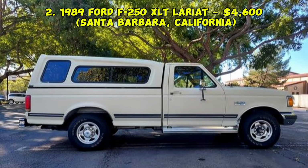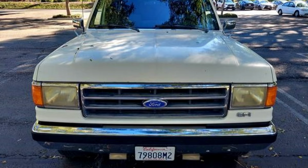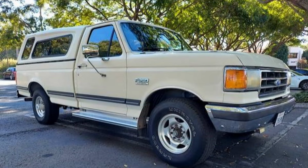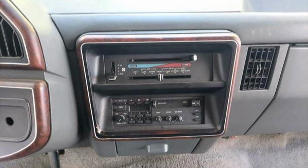Number 2. 1989 Ford F-250 XLT LARIAT, $4,600, Santa Barbara, California. This clean 1989 Ford F-250 XLT LARIAT comes with a 5.8-liter V8 fuel-injected engine and automatic transmission. The truck has 137,442 miles, two-wheel drive, and a long 8-foot bed fitted with a Lear camper shell. It features a towing package, new radiator, new AGM battery, and double fuel tanks. Well-maintained and never used commercially, this LARIAT remains a strong, reliable classic full-size pickup.